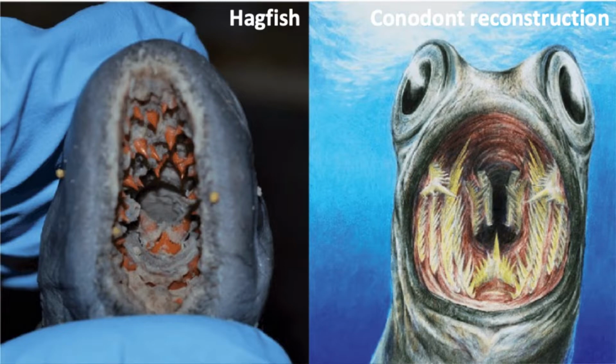Now, it's a funny thing about conodonts. People always try to figure out exactly what they look like, and wanted to make reconstructions about what the conodont animal could have looked like. It's like finding human teeth and trying to figure out exactly what a human would look like just from their teeth. Not an easy task to do. And so people came up with all sorts of wild schemes about how conodonts looked, essentially.